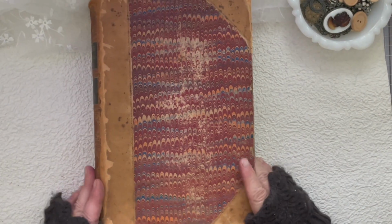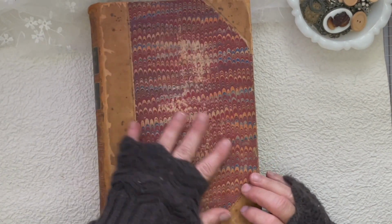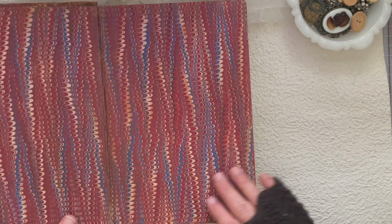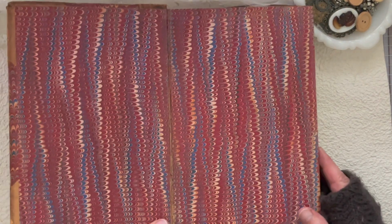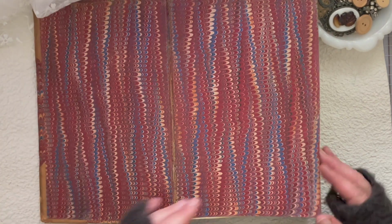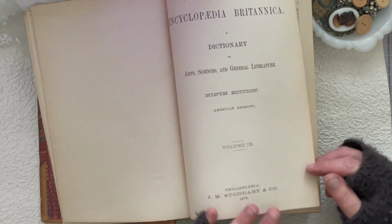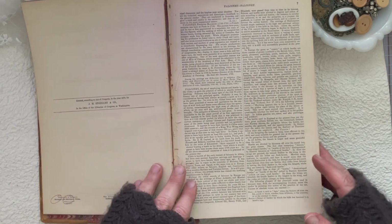Oh! Okay, so I'm super excited about this. Look at this cover. This is gorgeous. I love this. It's got this beautiful interior cover. And this book is 1879, Encyclopedia Britannica, a dictionary, arts, sciences, and general literature. Are you kidding me right now?